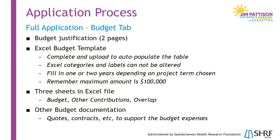The next tab is the budget tab. So in addition to the Excel budgets that I outlined already, there's also a 2-page budget justification that can be uploaded. So this is where you have some space to explain your expenses and why they are the amount that they are. And so this should reflect each budget item entered into the Excel.